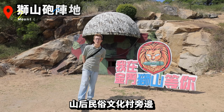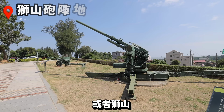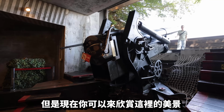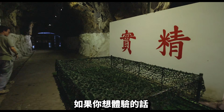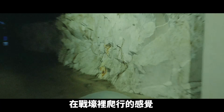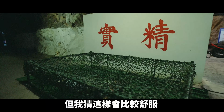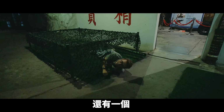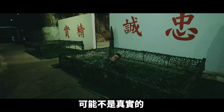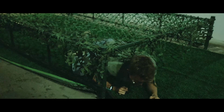And right next to Huochuan Cultural Village, there is Lion Mountain, or Shishan, acted like a watchtower where they had their cannons. But right now you can also have a nice view. Here we have some hands-on training if you want to experience how it is to crawl in the trenches. But I guess it's much more comfortable because there's fake grass. And one more. It might not be the real thing, but it's a nice way to see how it was back in the days.